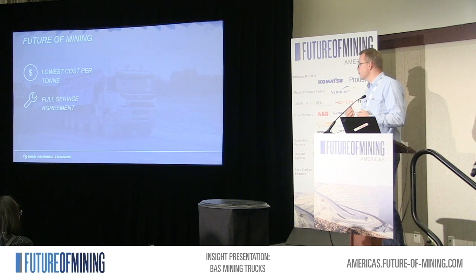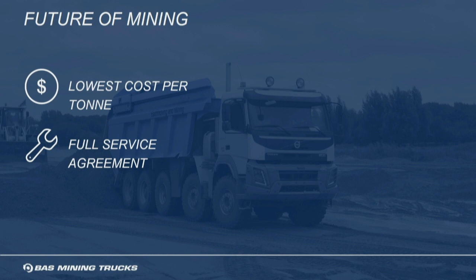Companies want to be taken care of. Actually, it's not the companies that need to be taken care of, it's their equipment that needs to be taken care of. So they don't want to do the maintenance themselves, they don't want to do repairs themselves, they want somebody else to take care of that. BAS Mining Trucks provides full service contracts for mining companies in Mali, in Peru, when there's no other people around or no other dealers around.